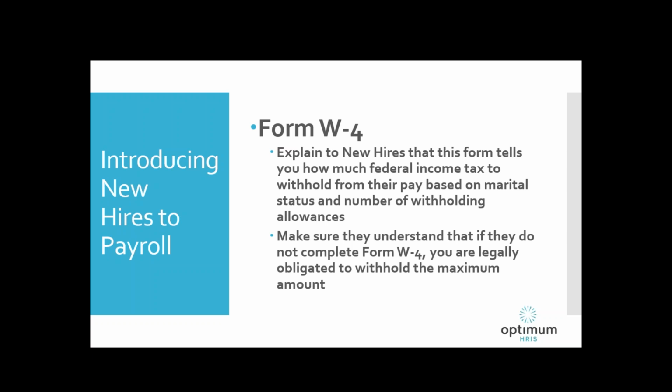The best you can do is explain to employees that this is an important form, probably the most important form they will fill out for you. And it determines how much federal income tax will be withheld from their checks. Stress its importance. Let them know if they don't fill one out that you must withhold the maximum the law allows.